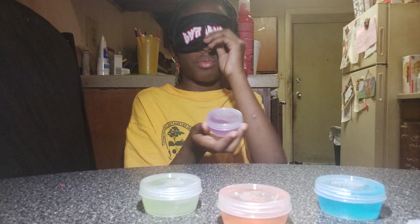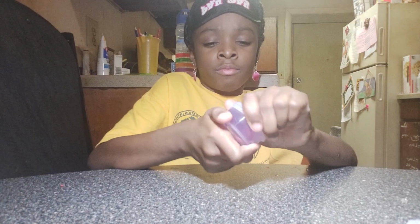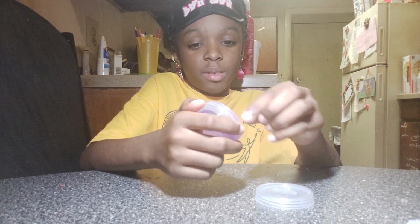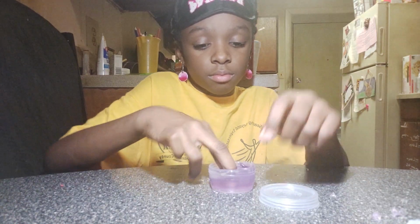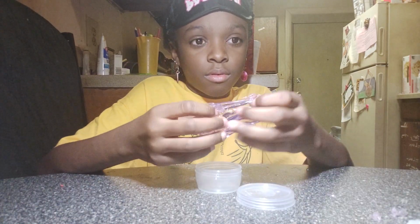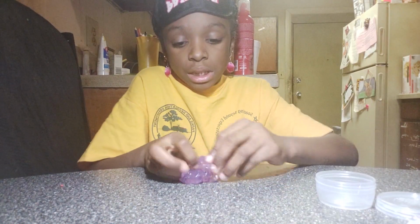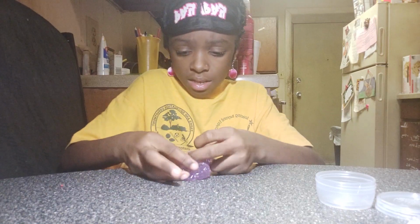This one. Hopefully you like a pretty color. Purple. This one is probably the one. Oh, it is clear too. Well, it's not pretty scratchy, but let me just play with it so it can get a little scratchy. Is this pretty? It's a pretty color though. I'm gonna be playing with it.